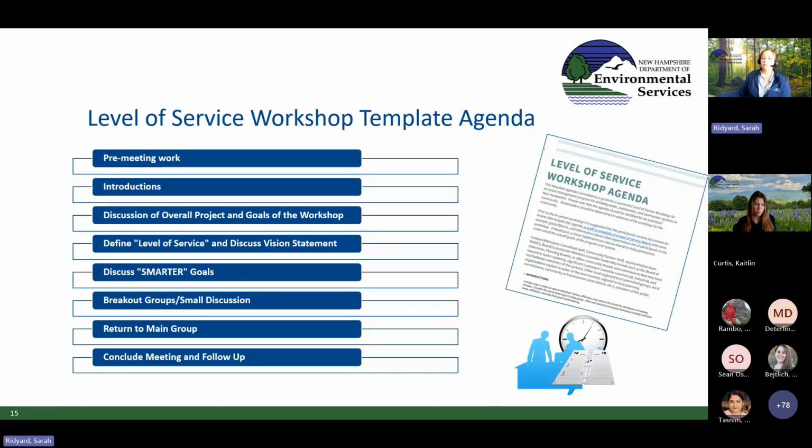So how does the community come up with these goals and make sure that they represent the needs of the community and the different stakeholders? We generally advise that a level of service workshop is held to discuss goals and set them with stakeholders. We have developed, this is new, a template agenda to help communities as they navigate planning this workshop. It's brand new, so right now it's just available by request. If you email myself or Katie, we can provide it to you. But we are going to be incorporating it into our asset management handbook and toolkit in the future. The general topics of discussion that we like to see at the workshop are the items shown on this slide. So those are really the categories of the agenda.